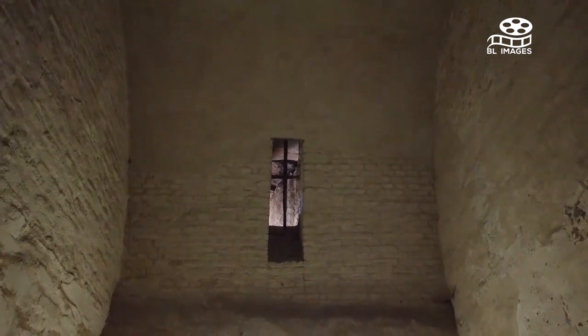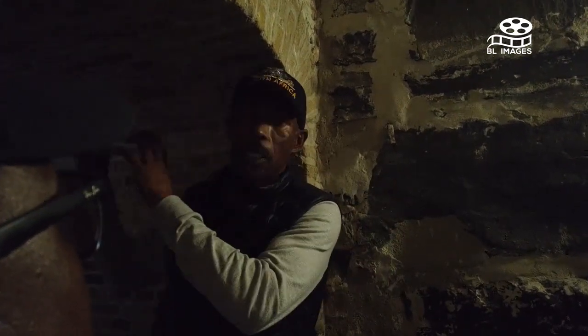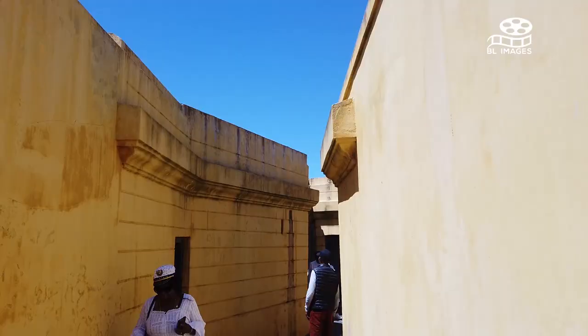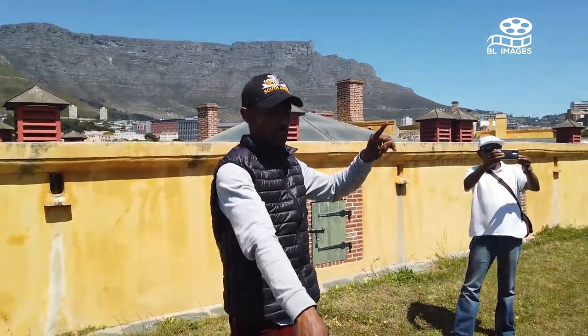Okay, one minute. Keep in mind that the accused must admit guilt. So imagine yourself sitting in the dark like that, hearing all that screaming. You would confess quickly. Now I'll quickly bring you up here and give you a quick view of some of the corners of the castle.